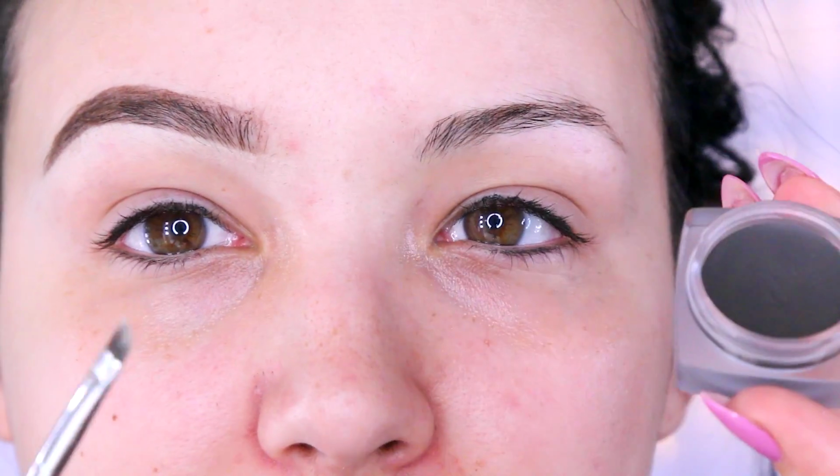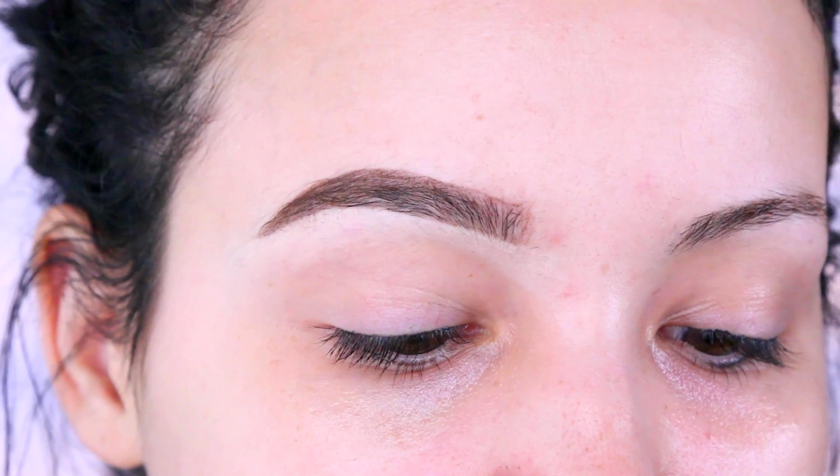So here is this side looking rough, and then here is this side. So you can leave it like this for a more natural brow. I'm gonna add just a little bit more definition. So I'm gonna take this NYX Tame and Frame Tinted Brow Pomade. This is in the shade Black. So I'm just gonna take a little bit of this with an angled brush, and I'm gonna start on the tail end of the brow.